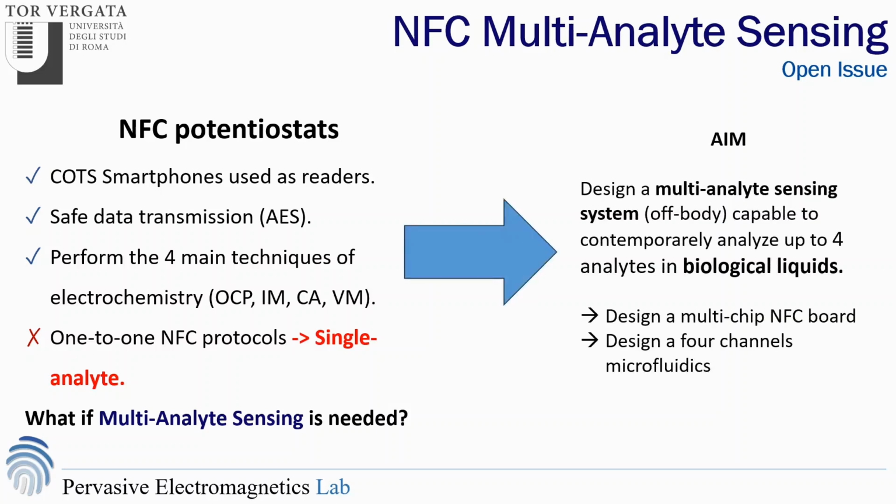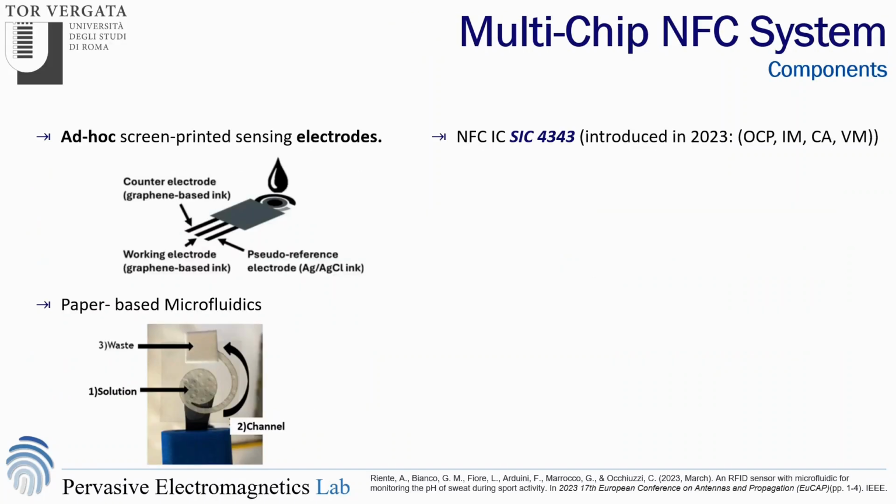Well, the aim of this work is to design a multi-analyte sensing system that can work for now off-body, so we will design a board capable to contemporarily analyze up to 4 analytes in biological liquids. So today I will present you the early stage of this research, so the design of a multi-chip NFC board and the design of a 4-channel microfluidics.